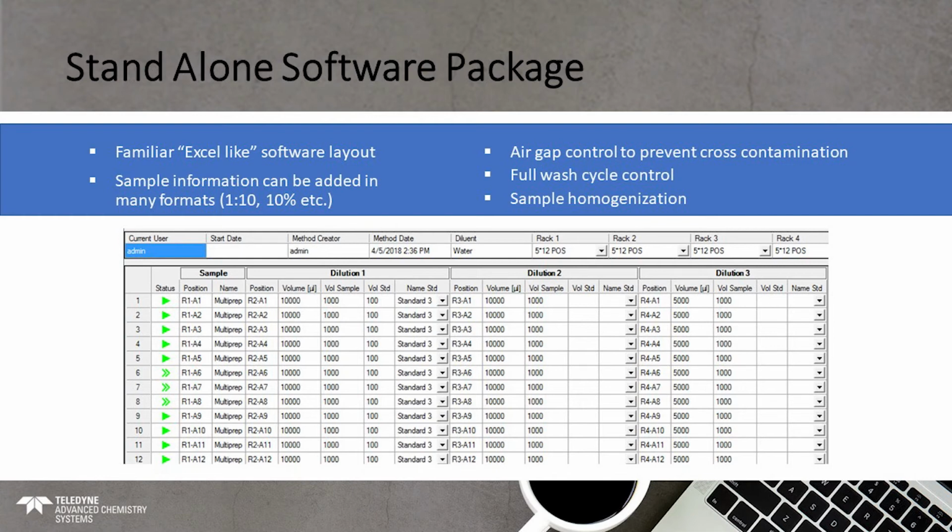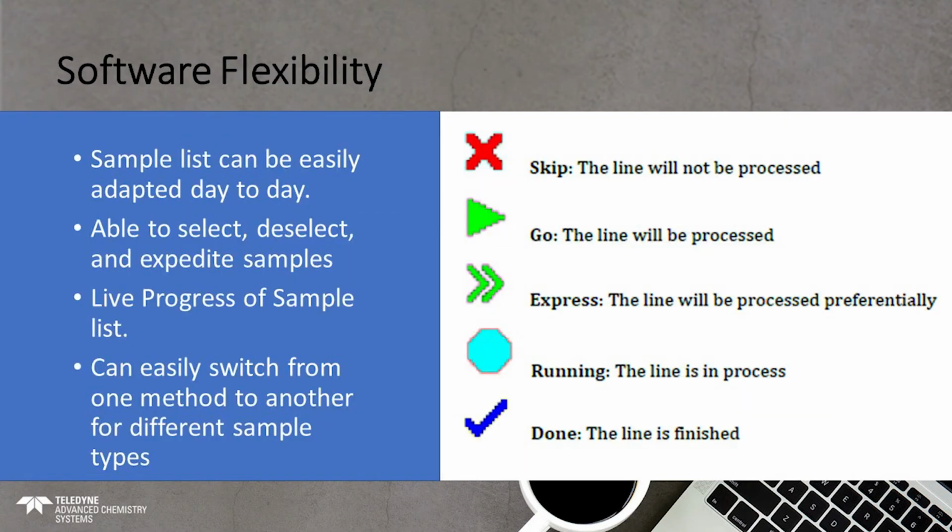If you're doing something like dispensing, you can completely remove the rinse step entirely. Lastly, there is some sample homogenization option, which is a fairly rudimentary mixing step, where the probe, after dilution, will go back into the diluted vial. A lot of times with aqueous samples, just by dispensing the sample and then the diluent on top of it, you get enough mixing that it will work pretty well, and you don't have to do any additional sample homogenization.